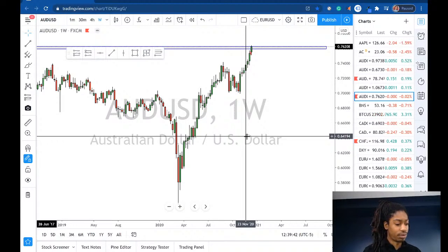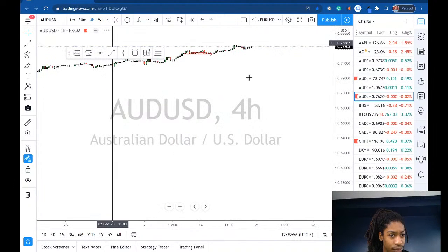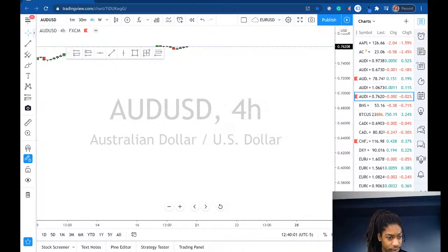Okay, beautiful. Support and resistance. So we have the three cases, the three types of entries that we can take. Basically, candle close. If I can just zoom in on one of these, let's go down to the 4 hour. Let me delete everything.